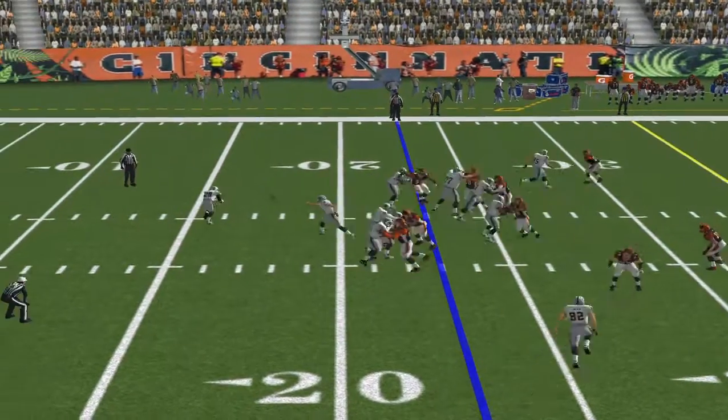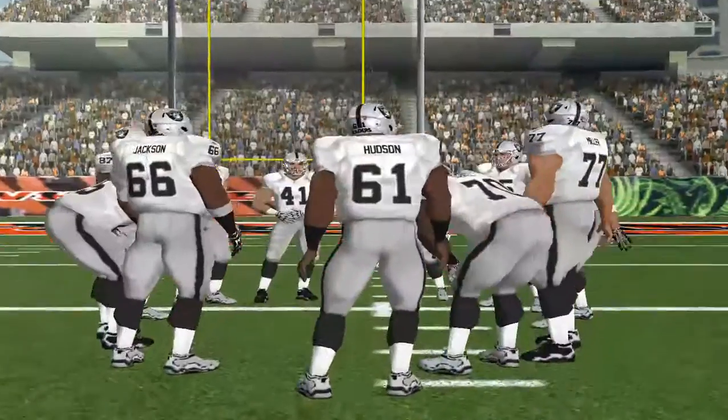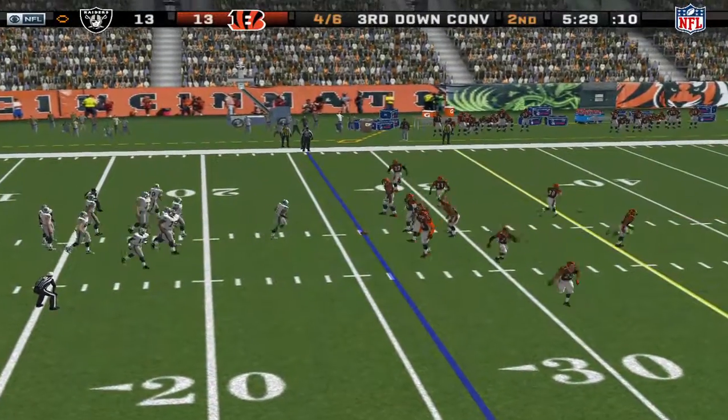Out of the I formation. Johnson is there on the run. Tackle at the 26. Gain of 4 on the play.